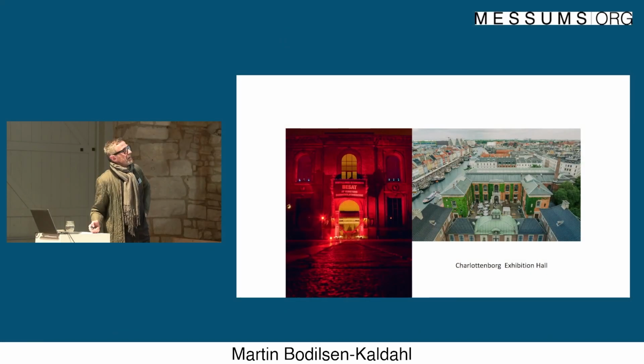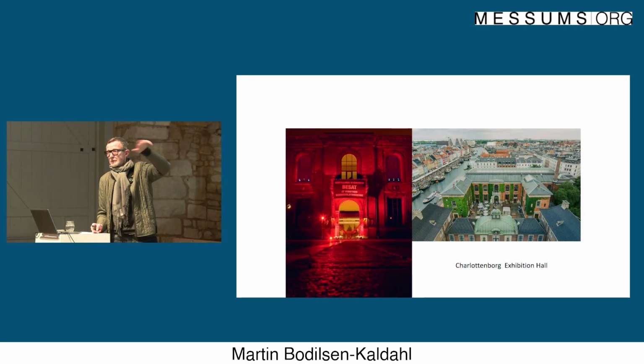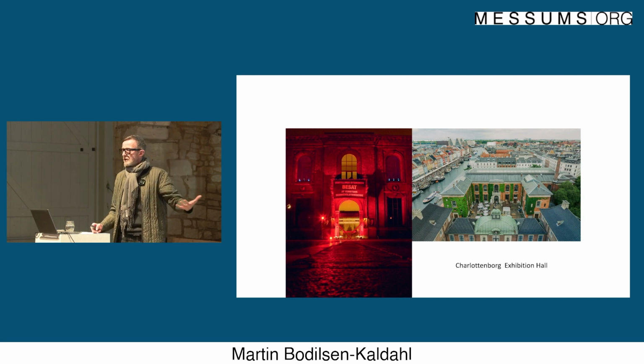Yeah, and here is just a quick shot of the Charlottenborg Exhibition Hall, which is an exhibition building. This is the one with all the green plants on it, that was built very early 1880s as an extension to the castle where the Royal Academy of Fine Arts is, which is where it still is, at the central square in Copenhagen. And this was, again, for many years, a venue where you would have these shifting exhibitions. Sometimes they were curated, and often they were artist-led.